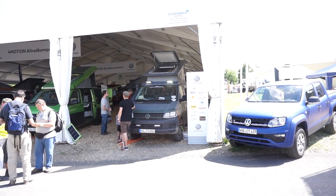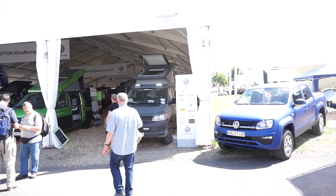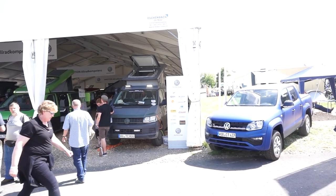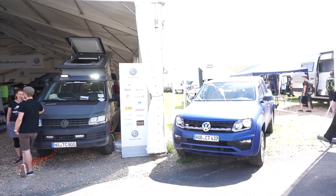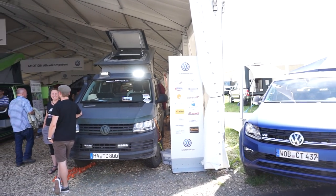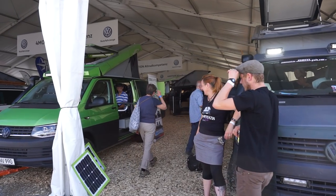Bad Kissingen, Northern Bavaria. It is the 1st of June 2018. This is the Off-Road Show. It is the largest campervan 4x4 event in the world. This is the Volkswagen tent, so we'll have a quick walk through.